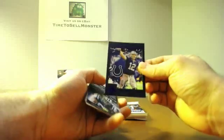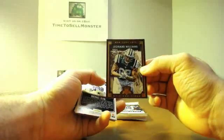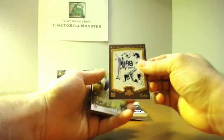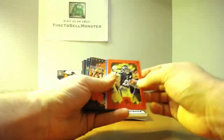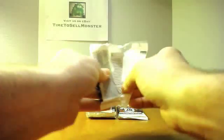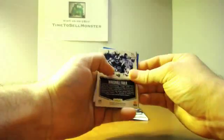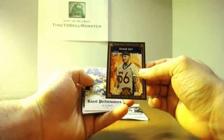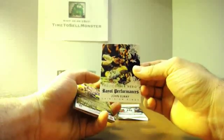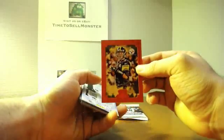Andrew Luck, blue frame, all-time stat kings. Bernard Williams, rookie card. Michael Irvin. Le'Veon Bell, red frame. Marshall Faulk, blue frame. Shane Ray, rookie card. John Elway, Royal Performance, Helicopter Hero. And Big Ben, red frame.